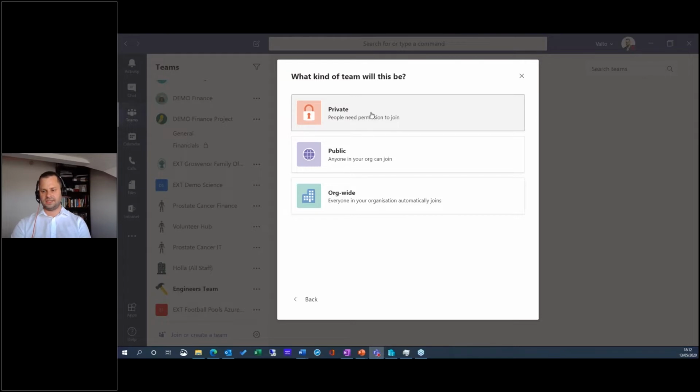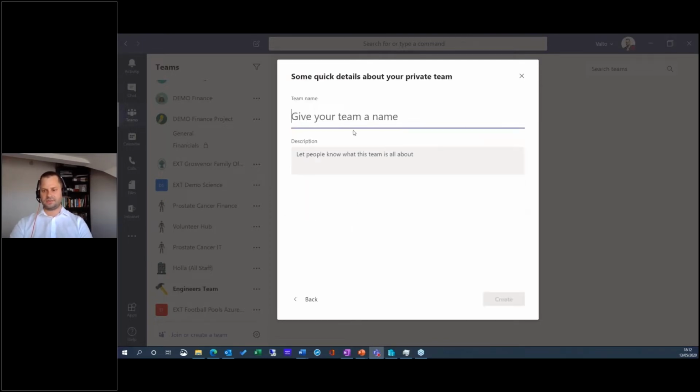The final one is an org-wide team. So this automatically adds everyone in the organization, everyone who has a Teams license, into the platform, and they're then able to come into this and start to basically use the functionality. So the private teams are really good for restricted areas like departments and projects where not everybody needs access. The public teams are good for not sensitive data. So like I said, initiatives, that kind of thing. And org-wide is really good for just getting everybody involved. And that can be a really good social tool as well.